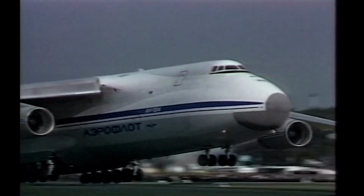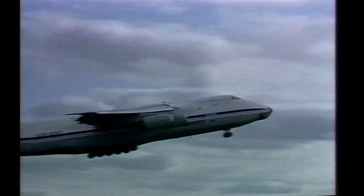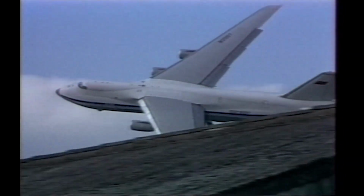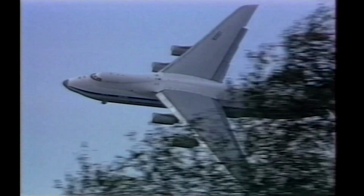The Antonov 124 is really a giant among giants. On its maiden flight in December 1982, it was the largest powered craft to fly. The Antonov is still the world's largest heavy-lift aircraft.